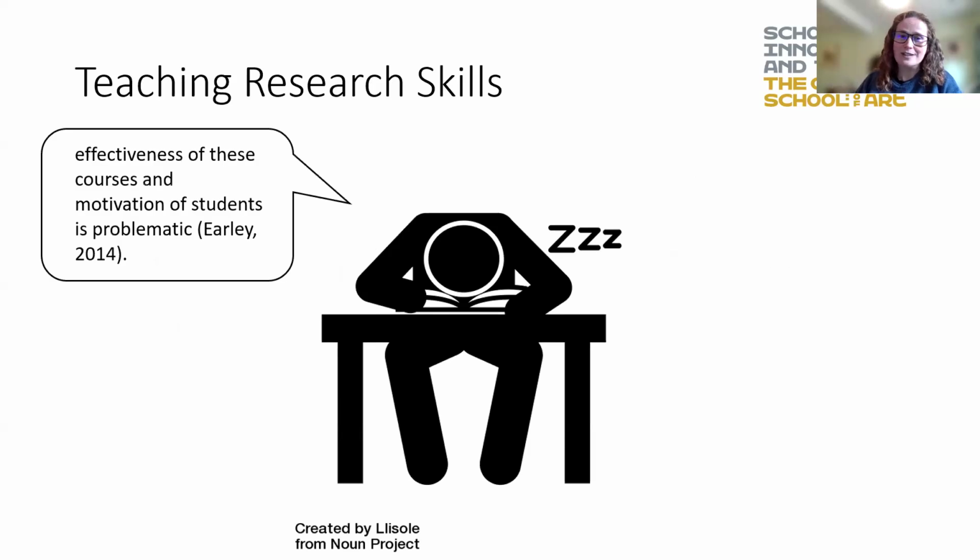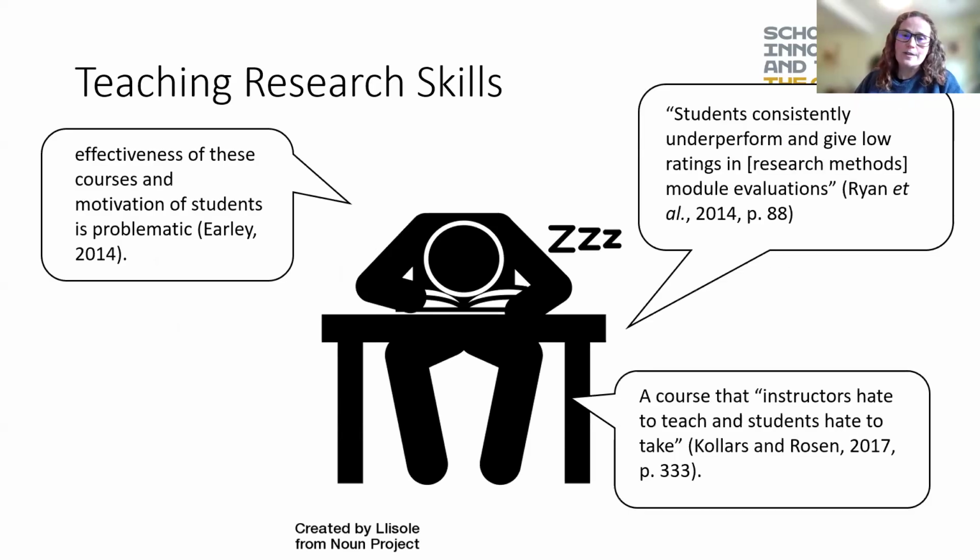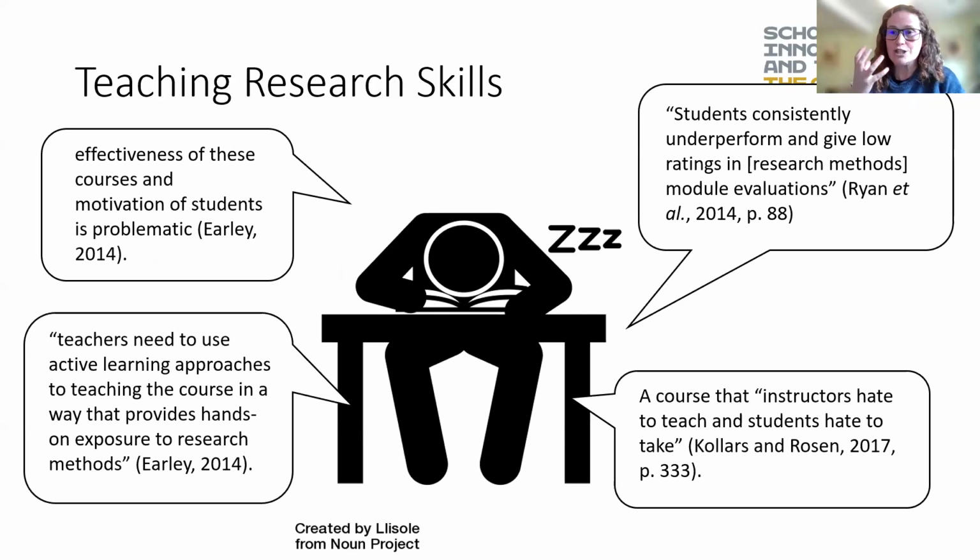At least this is what the literature tells us. So the literature identifies that research skills courses have less satisfaction for students than subject-based courses. The literature talks about students underperforming, about students lacking the motivation to study research skills, and the need for active approaches to make these skills relevant and exciting for the students to learn alongside and to complement their subject-based teaching.